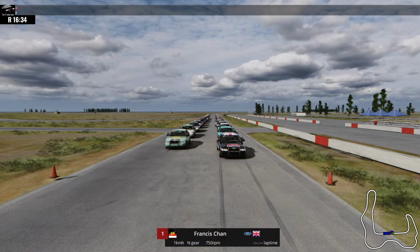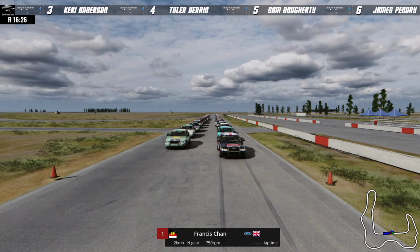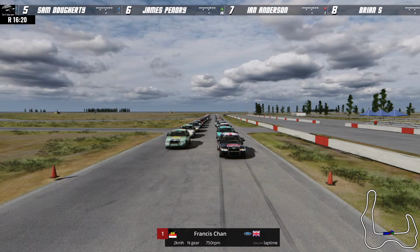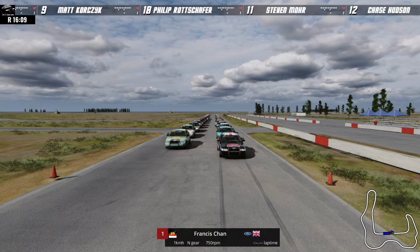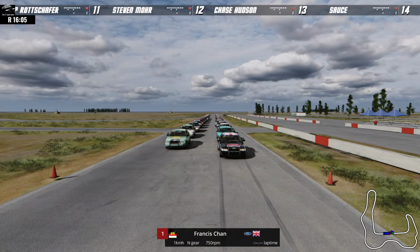All right, looks like Fran is in first for this. Carrie in second, Tyler in third, Tedward in fourth, Sam in fifth, James in sixth, Brian in seventh, Matt in eighth, Phil in ninth, Ian in 10th, Steven in 11th, Chase in 12th, Sauce in 13th, Will in 14th, and Jake in 15th as far as our reverse grid goes, and the rest are exactly where they finished in the last race.